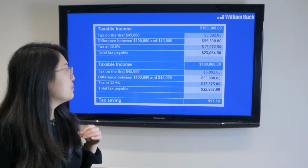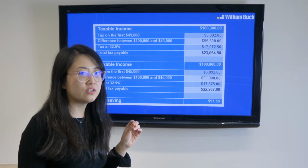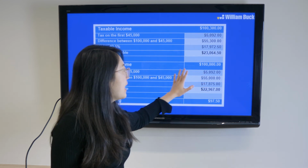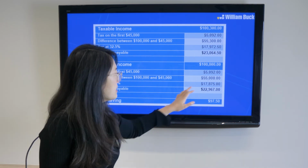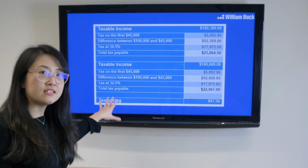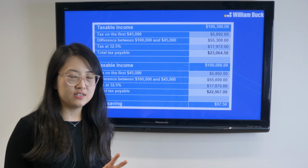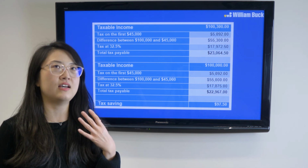And for example, if you purchased a work-related item and that cost $300, it would reduce your taxable income by $300, and now your taxable income is $100,000. And the total tax payable based on $100,000 is actually just under $23,000. And you can say that the total tax saving is $97.50, which means that you spent $300, but you can only get $97.50 back as a tax saving.